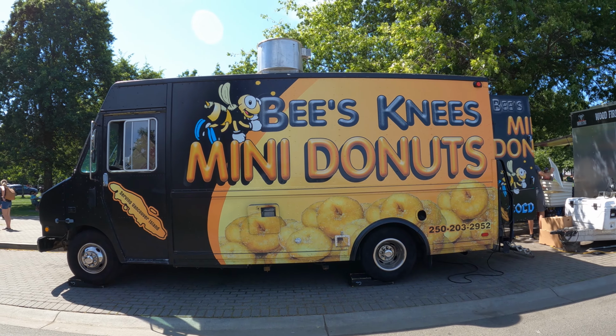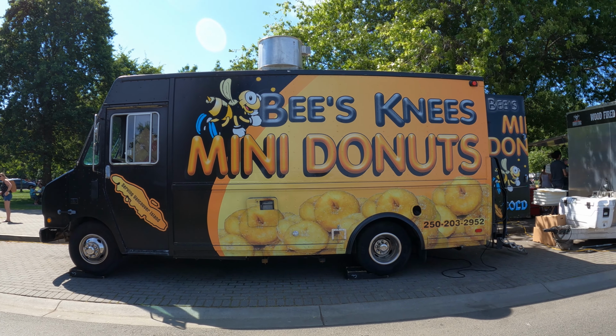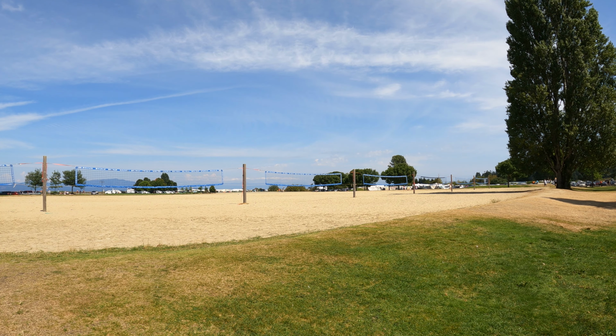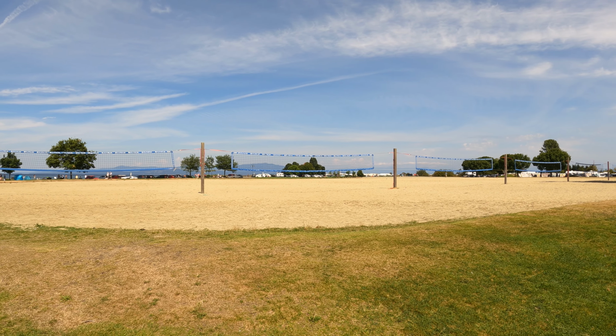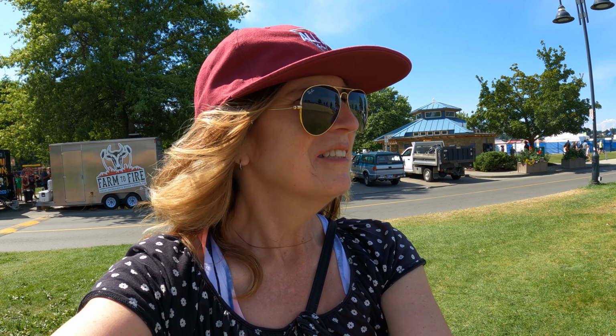Mini donuts. I don't know what it is about mini donuts. I get excited, but I never actually eat them. It's so weird. Skateboard park over there, and then on Tuesdays, this outdoor volleyball court here, it's just hopping. Tons of people playing volleyball. I was never very good at volleyball. I always hurt my wrists. I always appreciate people who can play volleyball.